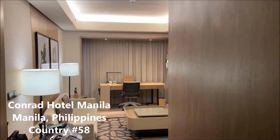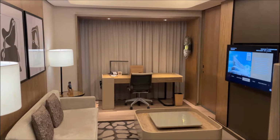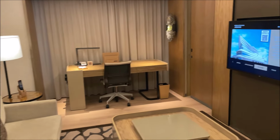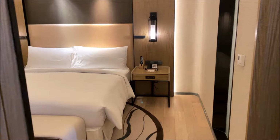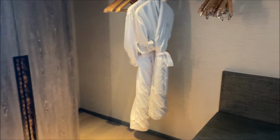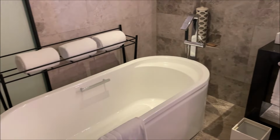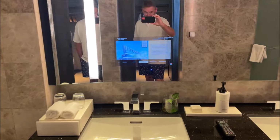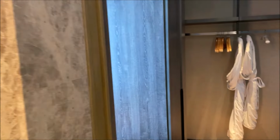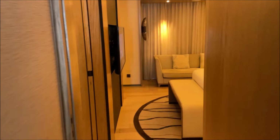Philippines room tour at the Conrad Hilton, and we've got a really nice room for us here. This is our living room, and our bedroom, a closet, and a nice bathroom. And look at this, there's a TV in the mirror, so that's pretty cool. And a big shower and the toilet facility. So this is nice.